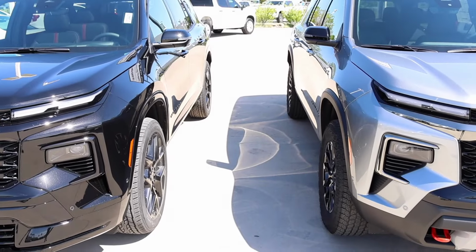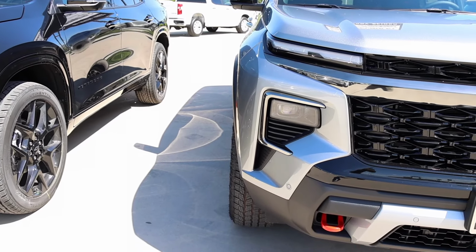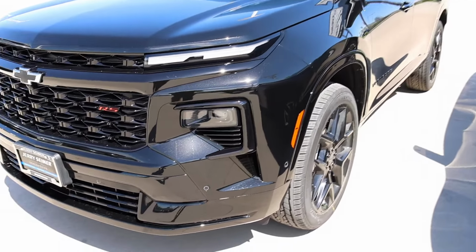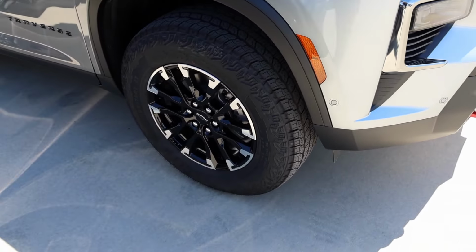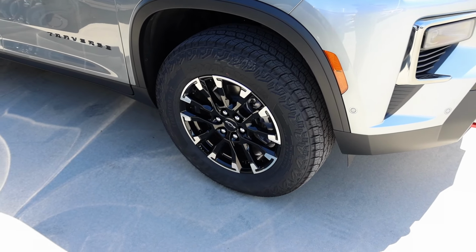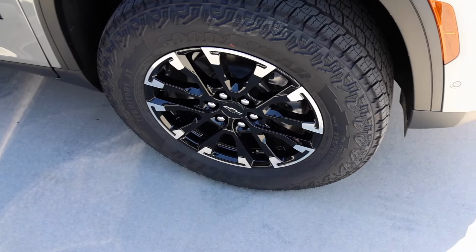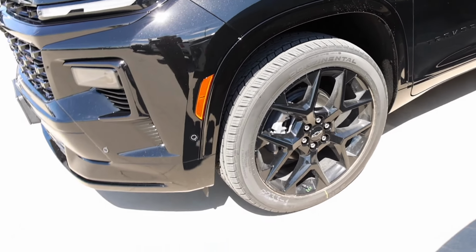Now off to the side, you guys can tell the fender flares are slightly wider on the Z71 compared to the RS. They do give you painted fender flares versus the plastic, however. You have more of an off-road setup for your tires and wheels, so 18-inch wheel wrapped in a Goodyear Wrangler Territory AT 265/65/18. And then here is your 22-inch wheel.